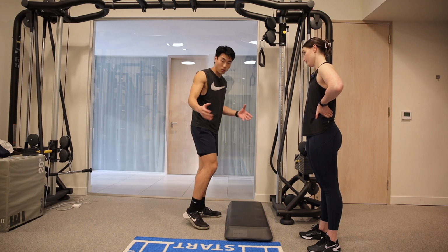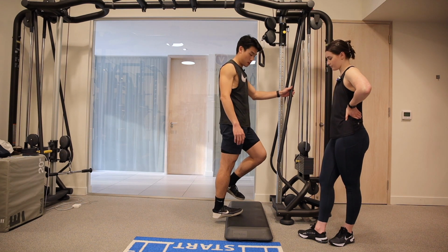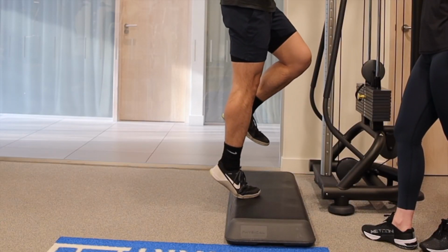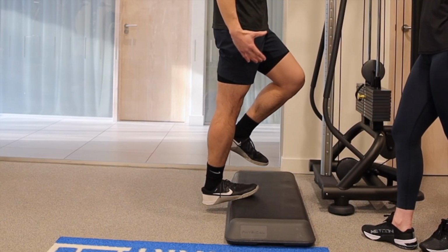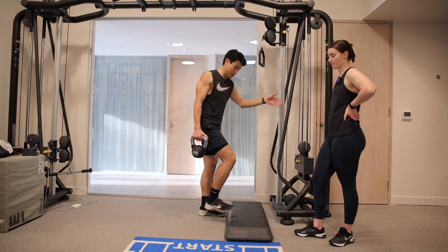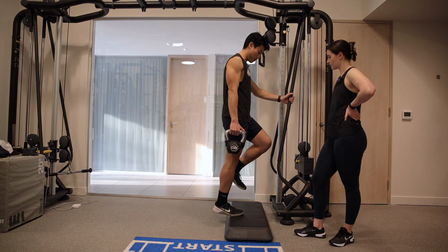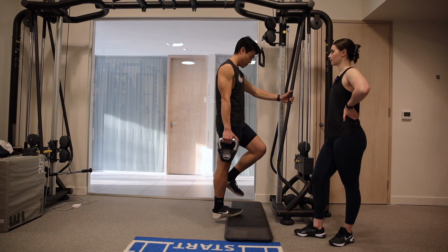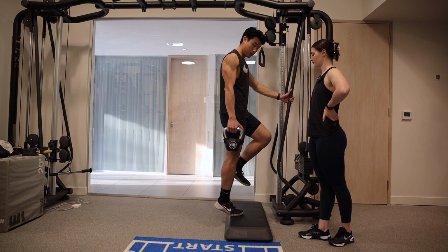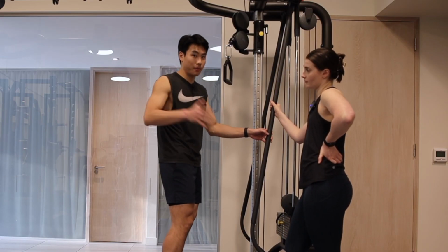And of course, what we can do with this one, you're gonna go single leg as well. Same idea, up, down, past the step, yeah? Up. Once we're comfortable with that, adding a weight, come up, come down. Same thing, up, down.